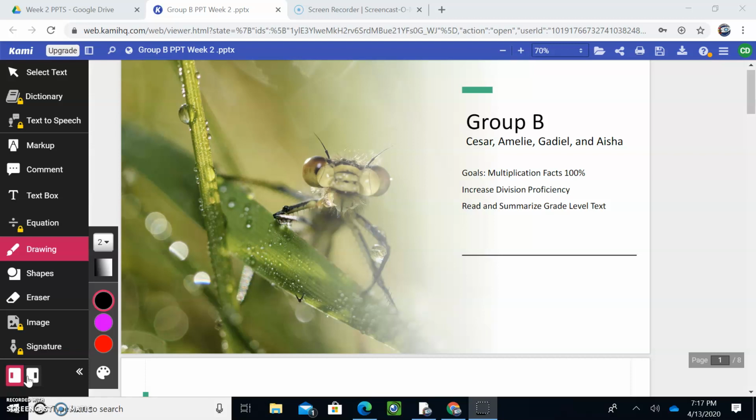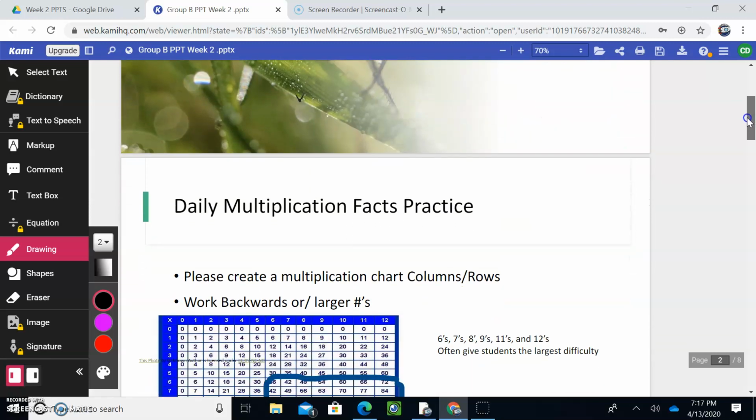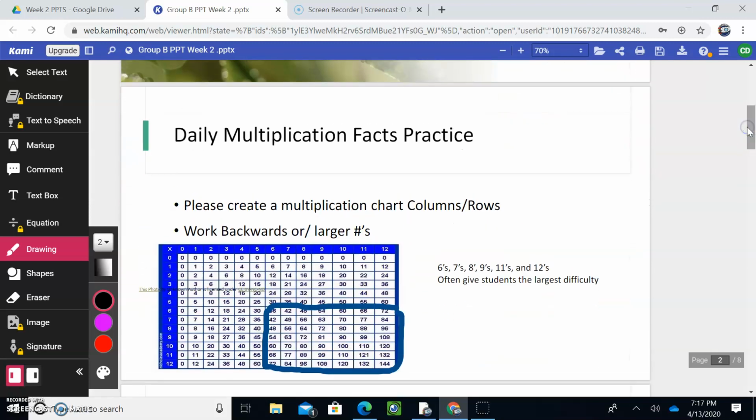Week number 2 here. Let's go ahead and begin and talk about your daily activities to get you ready for 4th grade. Once again, we are going to ask that you keep on skip counting. If creating a column or chart is becoming tiresome or grueling, don't worry about it because, as you can see, we're skip counting across horizontally or down vertically. And really what it comes down to is just knowing all your skip counting numbers.